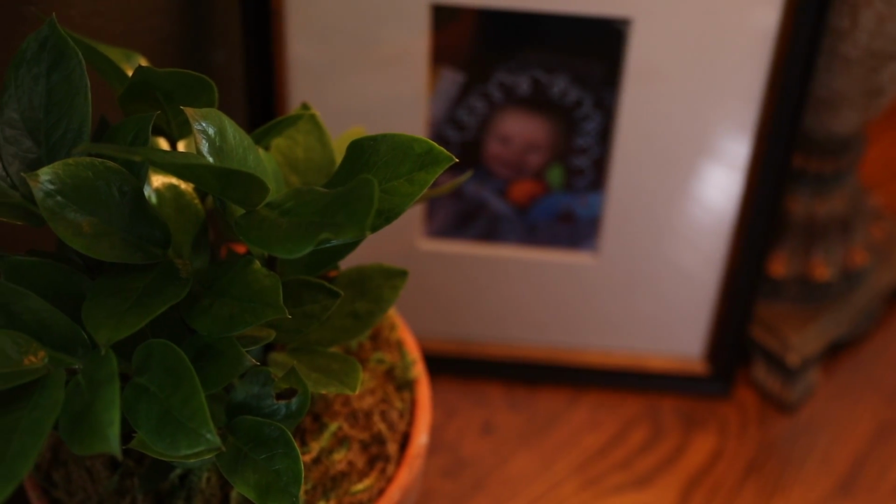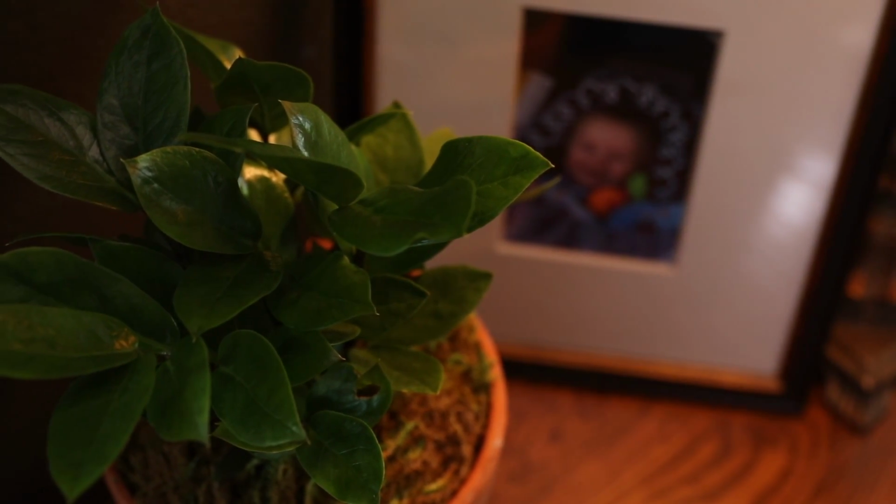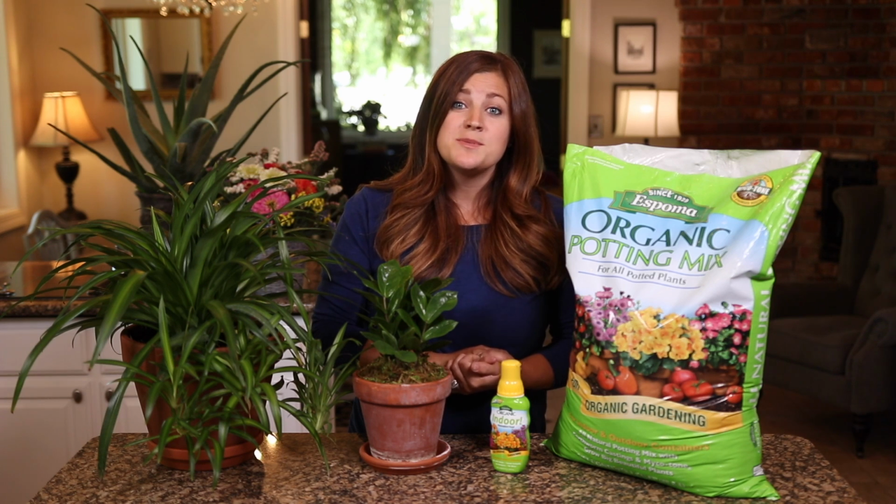ZZ plants are really slow growers, so they don't need to be divided or repotted very often, which makes them even more low maintenance, but you can expect them to grow about 16 to 28 inches tall and wide. So those are my top 5 houseplants for low light areas in your home or your office.